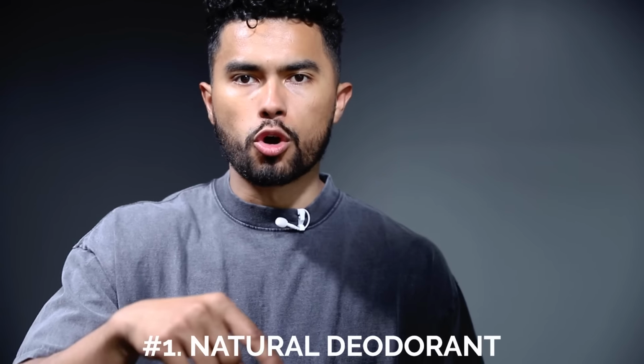Yo, go to the store right now and go down the deodorant aisle and go through every deodorant. I guarantee you 90% of them will have baking soda or sodium bicarbonate in their ingredient list. You want to know why? It's a great natural deodorizer. So skip all the harmful chemicals and go straight to the source.